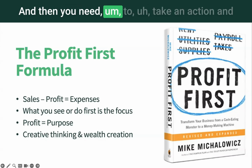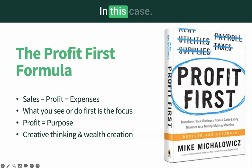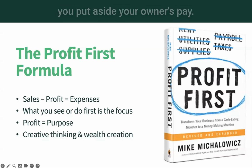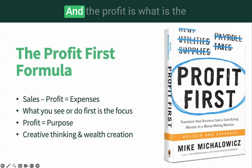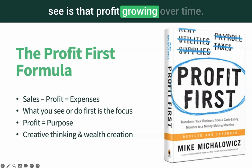And then you need to take an action, and the action would be putting aside profit, right, in this case. And then what that creates is basically a reward, right? So there's two things here. You put aside your profit and you put aside your owner's pay. The owner's pay is the reward that you get immediately that wants you to keep doing this thing. And the profit is the investment part of the step. You create an investment, and what you see is that profit growing over time.